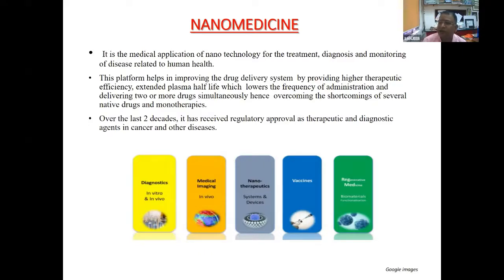So when the drug has good kinetics, it has the potential to migrate to different parts of the body and work. Again, when we talk about nanomedicine, we are talking about nanodiagnostics, medical imaging, nanotherapeutics, vaccines, and other things.